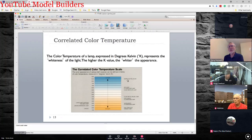What's your primary color is going to be? Your primary colors of your scenery are going to be greens, oranges, and reds. It's going to be really at the warm end of the spectrum. You're not going to get a whole lot of blue in that, right?